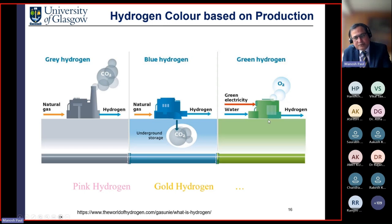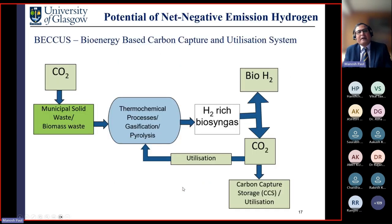So this is called green hydrogen. We have green electricity, whether it's coming from solar or wind, and you break down water to get hydrogen, and oxygen is released, but that oxygen could be used for other purposes. Of course, we need to make sure of the water quality, because electrolyzers are very expensive and sensitive to purified water. And pink hydrogen is if you use nuclear energy. Gold means solar.